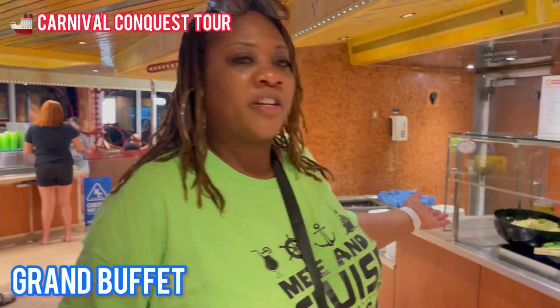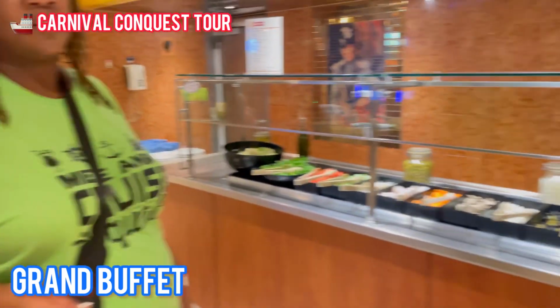So we're at the eatery on the Lido deck. Here are all the different food options that they have. It's a large variety.